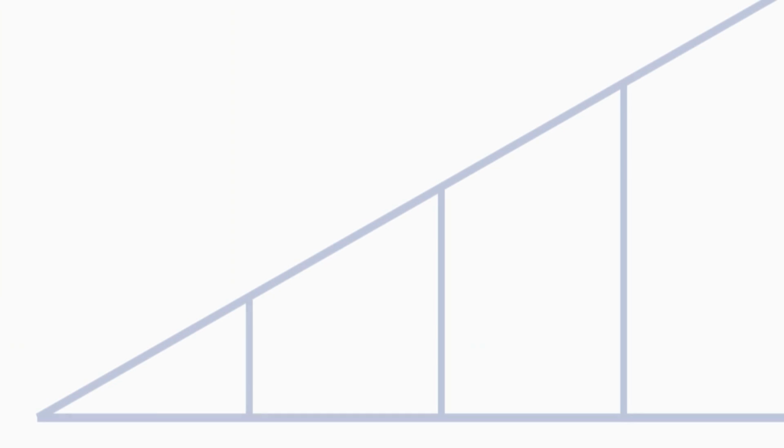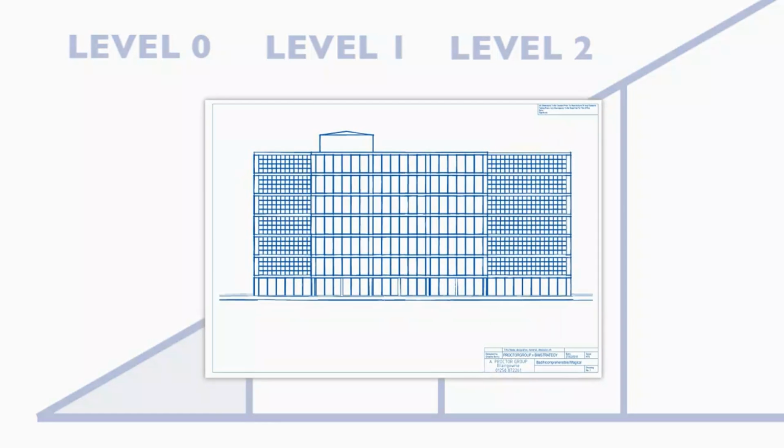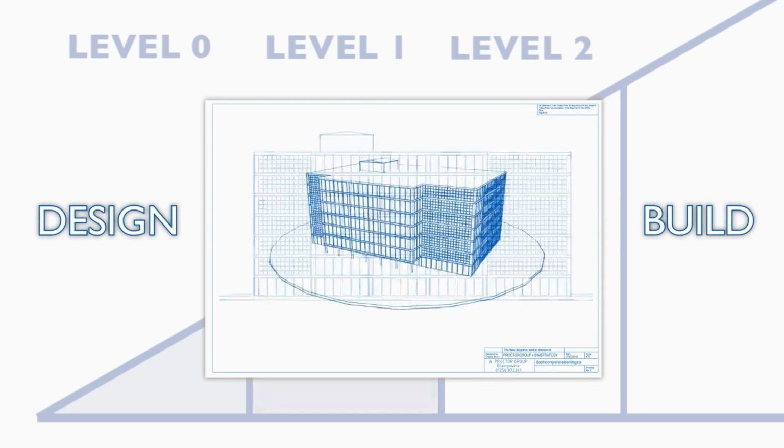In terms of that journey, the idea was that we framed the industry in terms of 3 levels. Level 0 was the industry that I joined, where drawing boards, a little bit of CAD, very much siloed working, we'd draw it all up and we'd deliver it, and then somebody would build it.